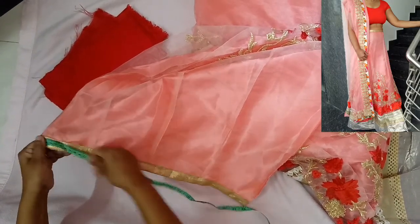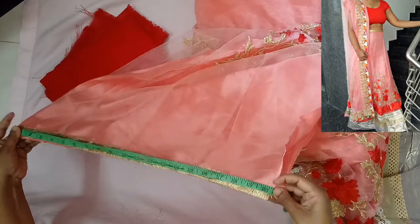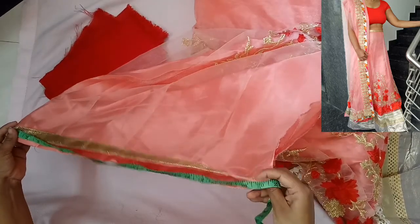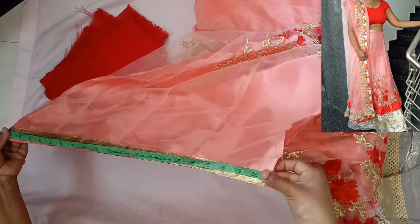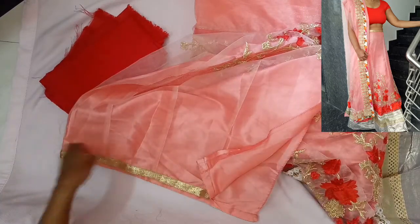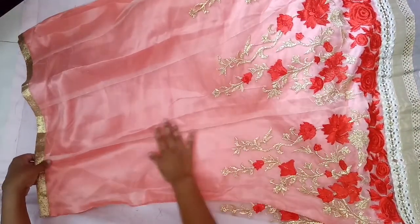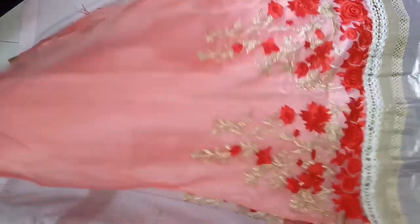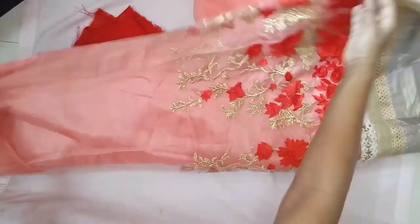Okay, let's check with the tape, the waist size. It's one side. So one side, it comes up to 20, 20 to 21. So it can easily fit up to waist size 42. The shape of the lehenga is also very good. It gives a nice shape to the body. Maybe it's an A-line lehenga. So overall the lehenga is very nice. The quality is also nice.